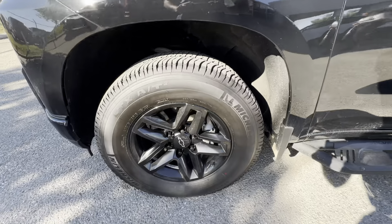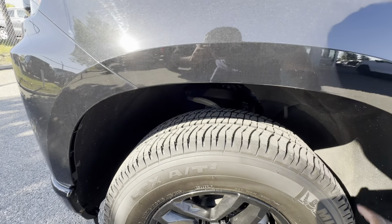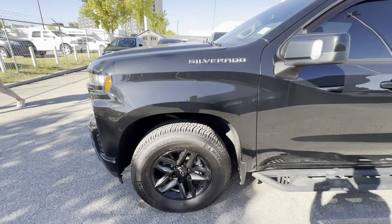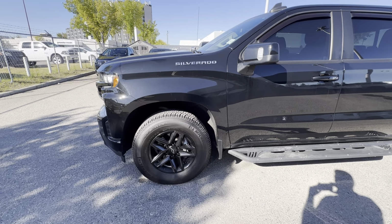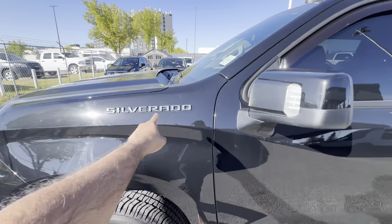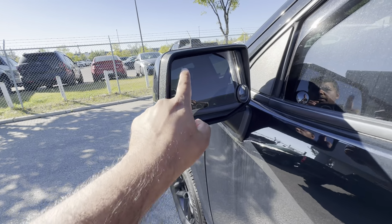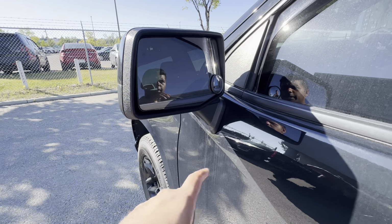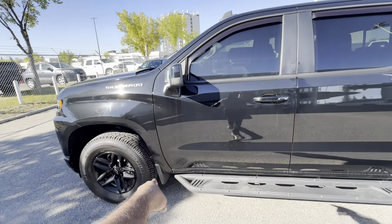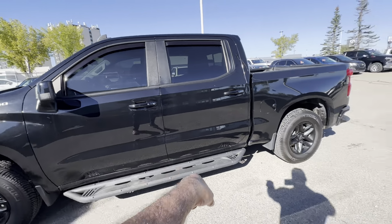Now around the sides, you get 18-inch black alloy wheels wrapped in all Michelin all-season rubber. Big, thick sidewall, so great for bumpy roads. It'll ride very nicely. Now you get the Silverado badge here. You get LED turn signals here. These mirrors have blind spot, they're auto dimming, they're heated, and you have convex as well. You get mud flaps, both front and rear, or splash guards rather.